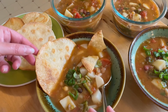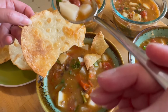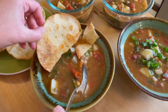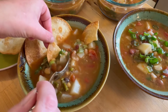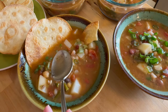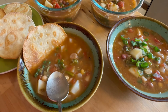Let's try. Beans and veggies and tomatoes, some green onions. I think there's peas in there too, yellow peas and green peas. That's pretty good. Those green onions are nice on top. Turnips are good. Potatoes. And I like it with this little crunchy. I think some chili powder and some red pepper flakes will go wonderful in there.